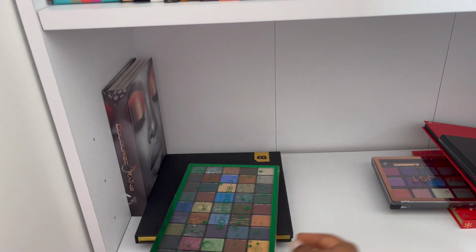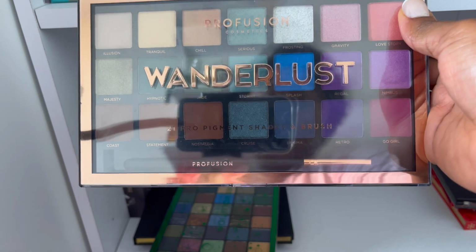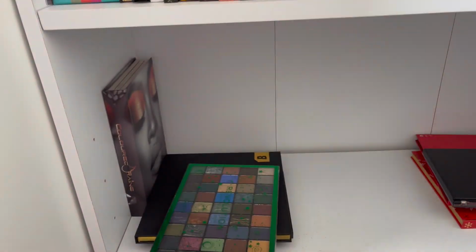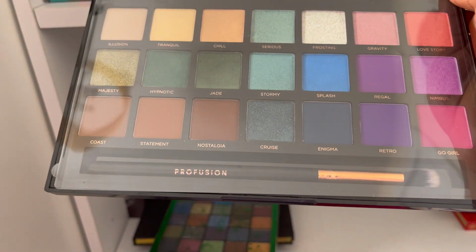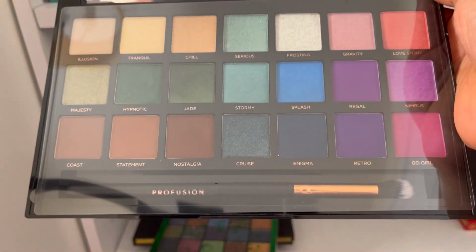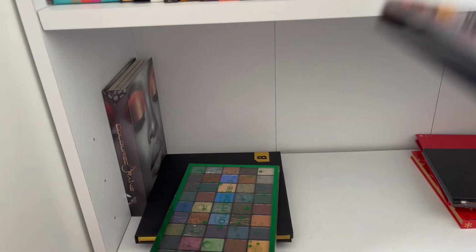And then this is the Profusion Wanderlust palette. I haven't opened it, so I'm not going to break the seal. This is a brand new palette. Did I buy this or was I sent this? I can't remember. But I know there are a few people here on YouTube that really love this palette. But to be honest, I can't justify keeping this palette because I'm not going to use it. So we're going to declutter.